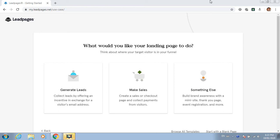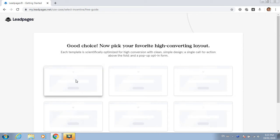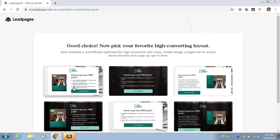Alright, let's do this. So what we're going to do is we are building a web page, and it only takes a few minutes. So we're using leadpages.net. I just click that button that says create new template or create new web page. I click on generate leads, one button in, free resource, two buttons in, and then I'm just going to click the first template that comes up.